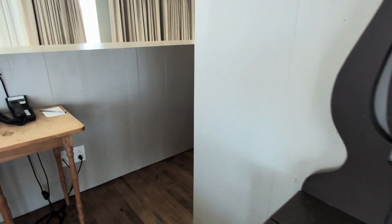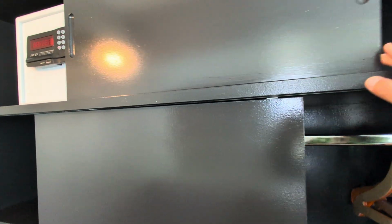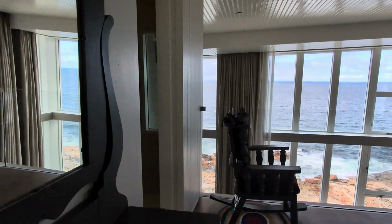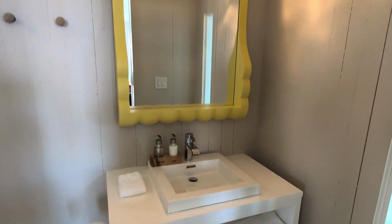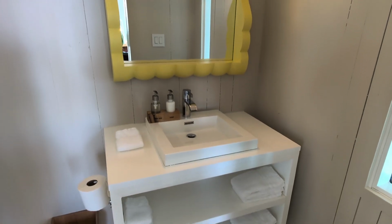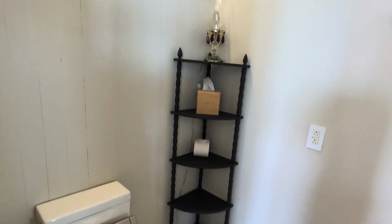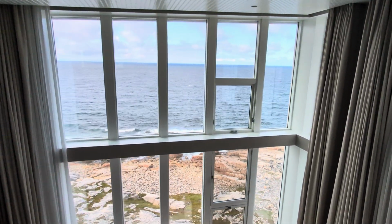Before we show you the upstairs bathroom, there's another area where you can hang your clothes, shelf, safe, some more space to put stuff. So this is a bathroom. There are 2 toilets in this Flat Earth Suite. And as you can see here, this is a pretty awesome view.